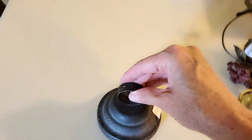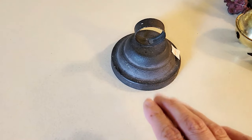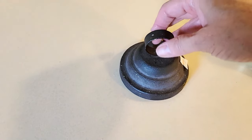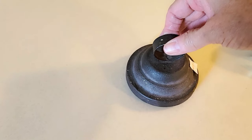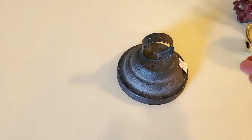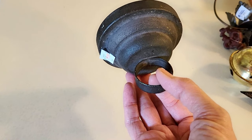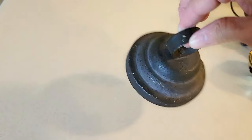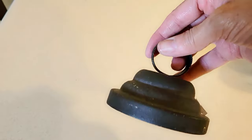Then I always pick up odds and end pieces. I don't know what this is, but if I wanted to make a homemade wood lantern, this would be perfect for the top of it, or for a lid of something, or to hang this way and then put a towel through it. There are so many different ways you could use this, and that was 75 cents, so I always pick these up for DIY projects.